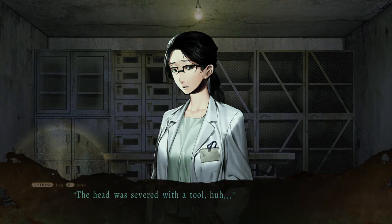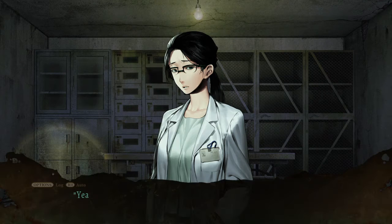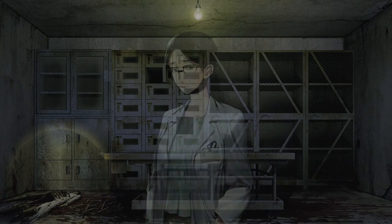The head was severed with a tool, huh? The corpse is too old to tell everything. There should be a clue nearby. It'd be best to search the room. Yeah, good idea.